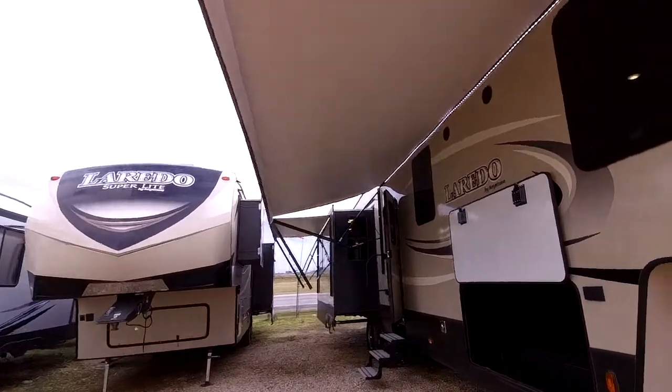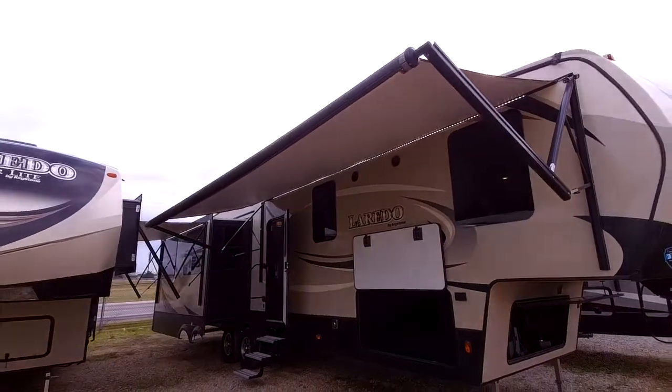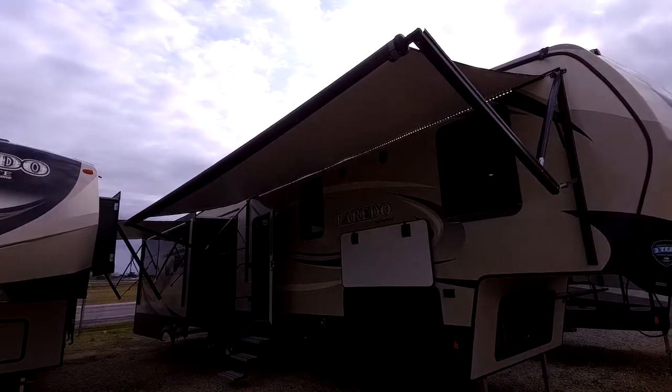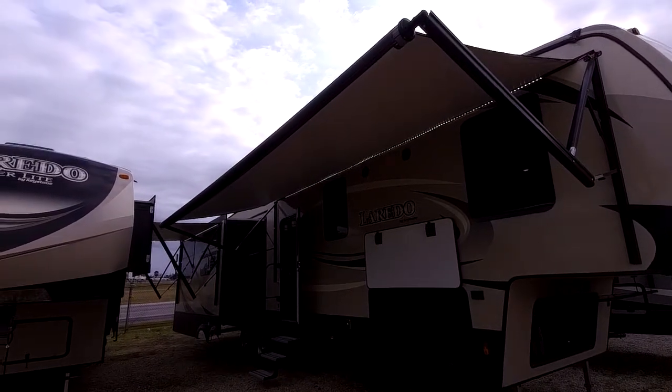Also, great thing is, if you want to enjoy the great outdoors, you have 2 very large awnings that are electric, of course, and there's LED lights on both awnings. So if you want to sit outside, you can see what's going on in your RV even if it's dark outside.